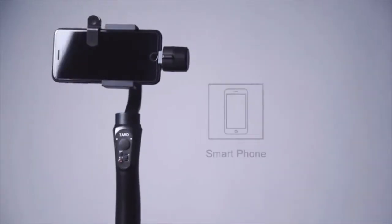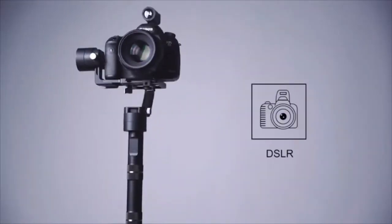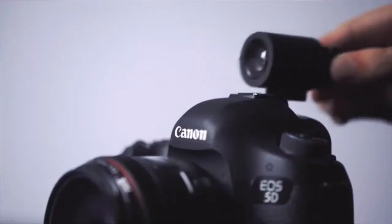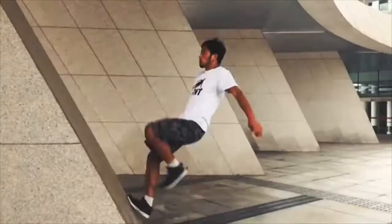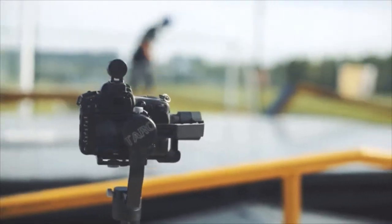Taro T1 for smartphones and GoPros, Taro TX for DSLR cameras, and Taro M1, a separate tracking module that's compatible with all stabilizers. Whether you're a vlogger, sports freak, animal lover, or whatever, now, at last, you can put yourself in the frame and confidently capture every moment that matters.